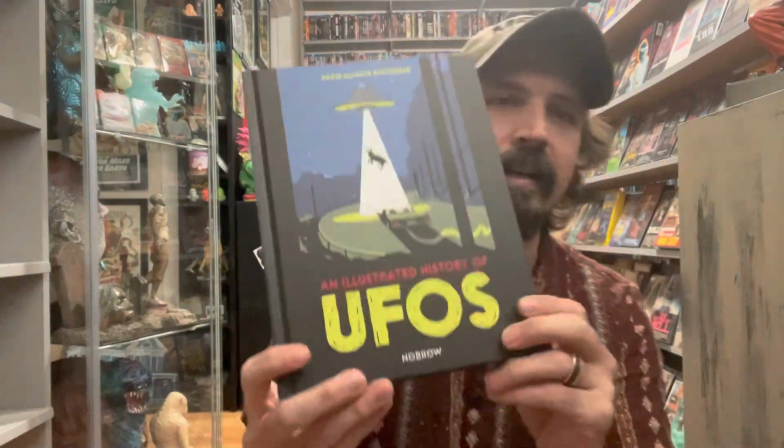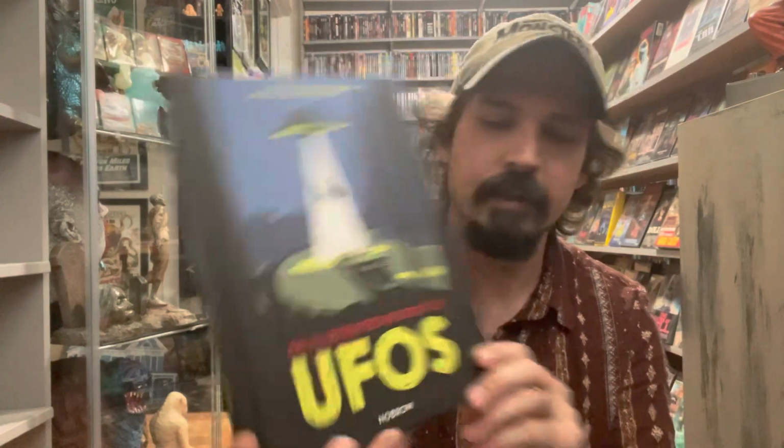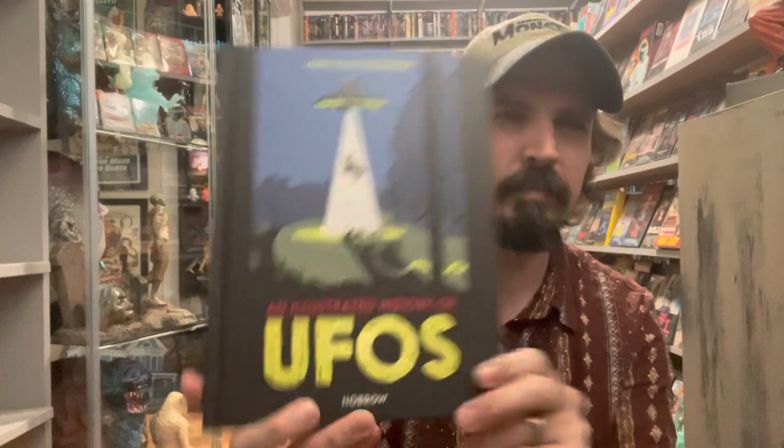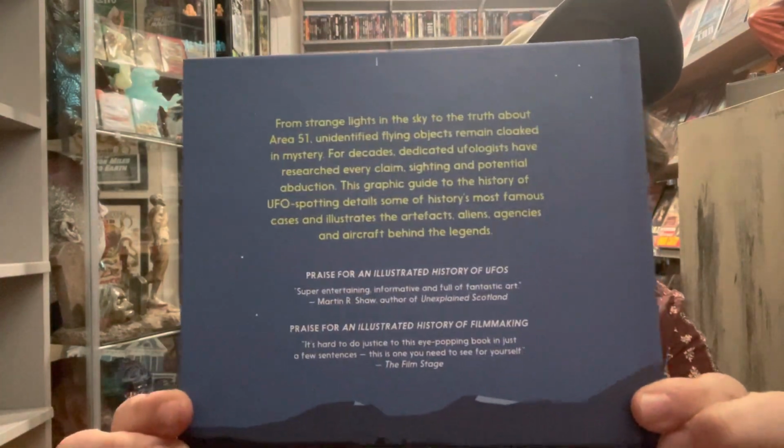This one's okay. It's entertaining. An Illustrated History of UFOs by Nobro, if I'm saying his last name right, probably not. Here's the back, if you guys can read that.